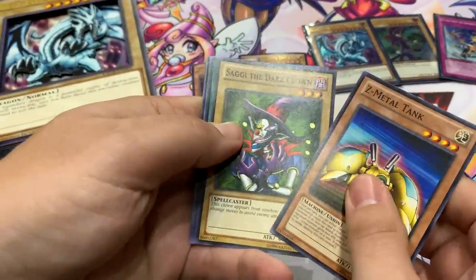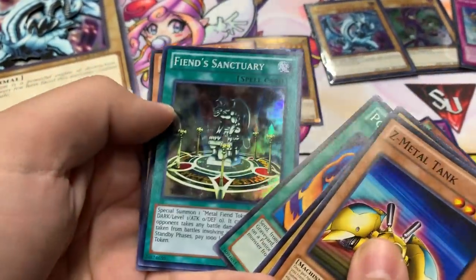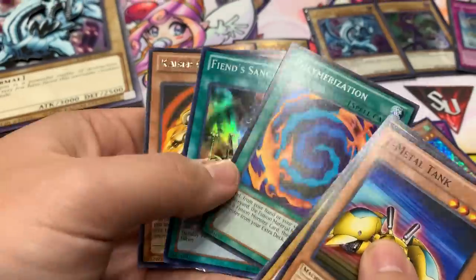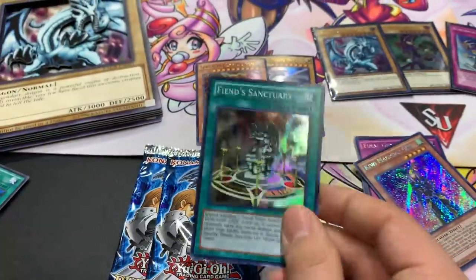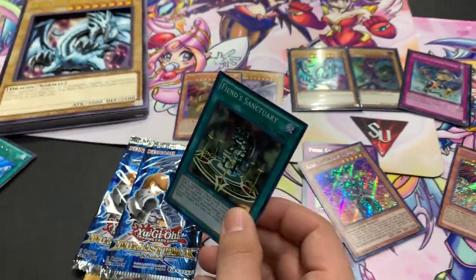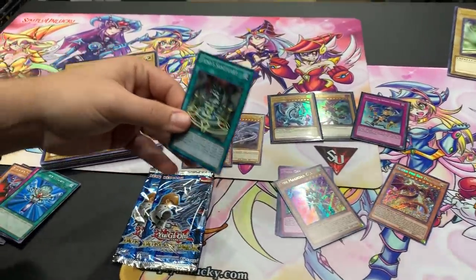Come on, Z-Metal Tank, Saggy, Polymerization, Fiend Sanctuary. Kaiba, again, bringing it with a super rare card and a Polymerization. Kaiser Glider as well. Very nice. Okay. Go ahead and sleeve that up. And then we'll continue on.